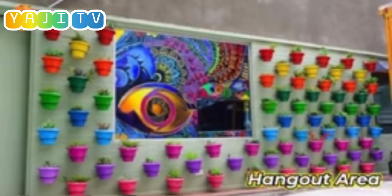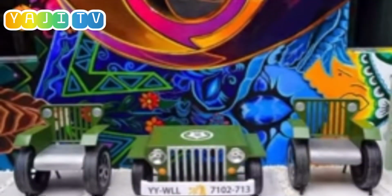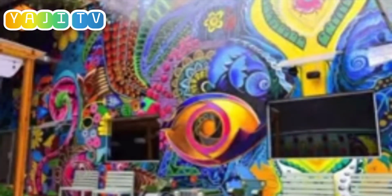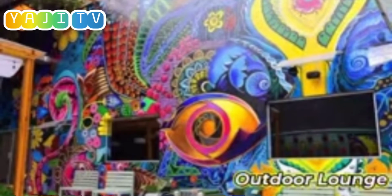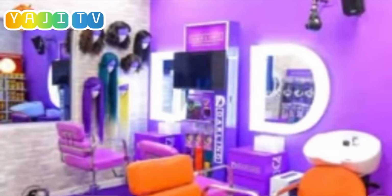This is the hangout area. I love the flowers, and I think those are chairs. Yes, those are chairs. But with the look of things, those are not for fat people, you know. These are for slimmer housemates. This is the outdoor lounge, the side view. I was showing you guys the front view of the outdoor lounge.